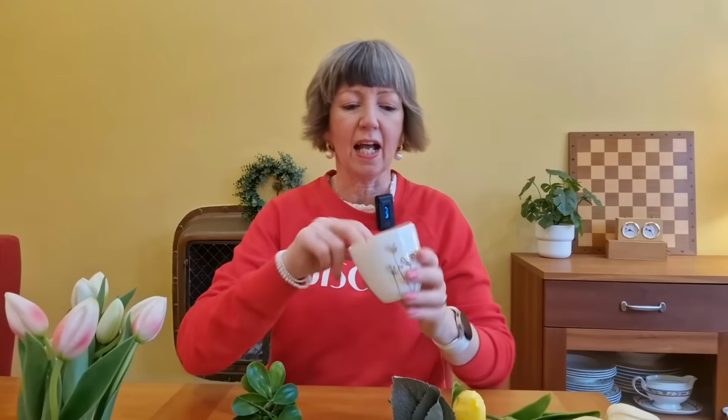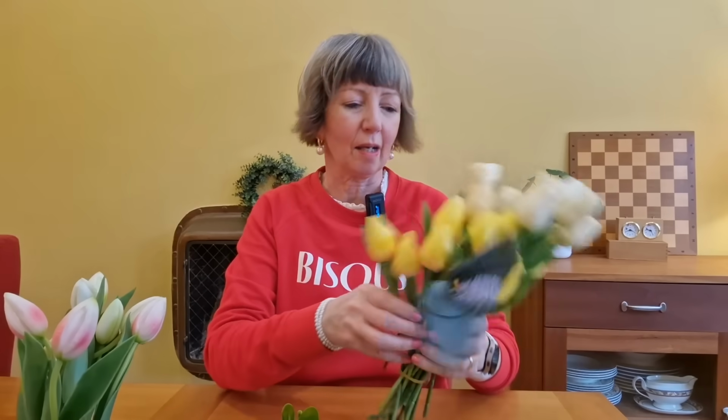Oh, and here was another little vase thing. That one can go as well. It is nice, but I'm not going to use it again. I have used it with a candle in it. That one can go too. Right, back to the tulips. I'm looking for all the tulips. Will all the tulips stand up, please?